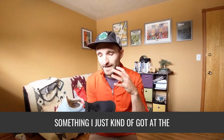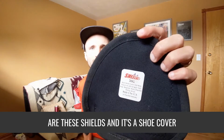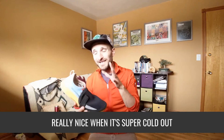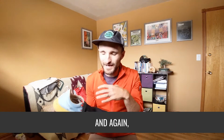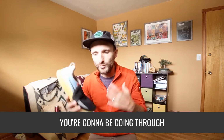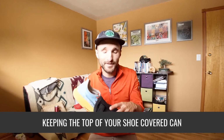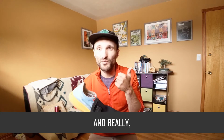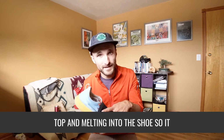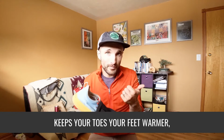Now, something I just kind of got at the tail end of last year are these shields, and it's a shoe cover, and these are really nice when it's super cold out. And again, you might be doing some trail running or some running where you're gonna be going through snow drifts or whatnot. Keeping the top of your shoe covered can prevent cold air from getting in there and really making your toes freeze, but also prevent snow from getting on top and melting into the shoe, so it keeps your toes, your feet warmer, drier.